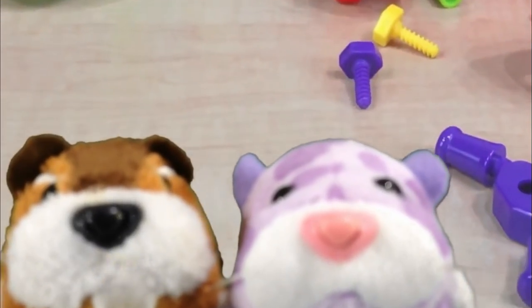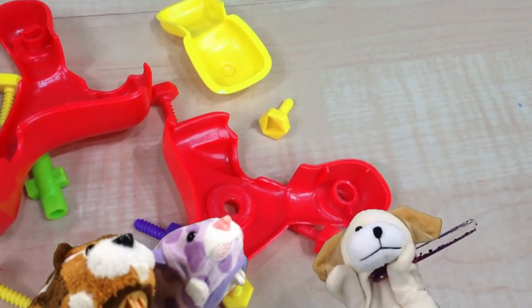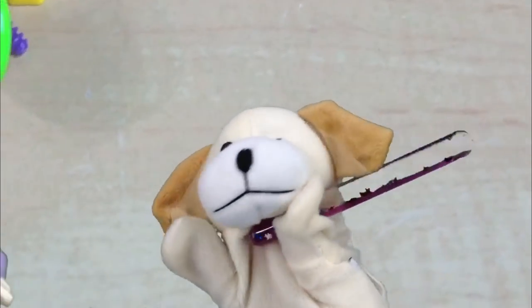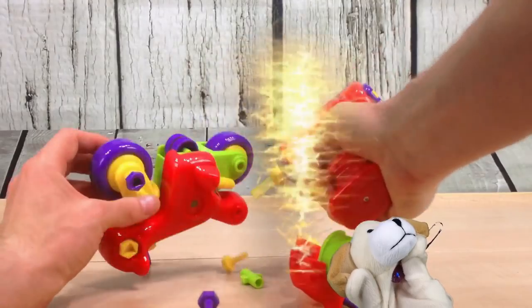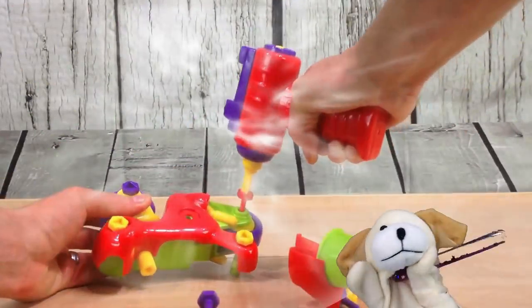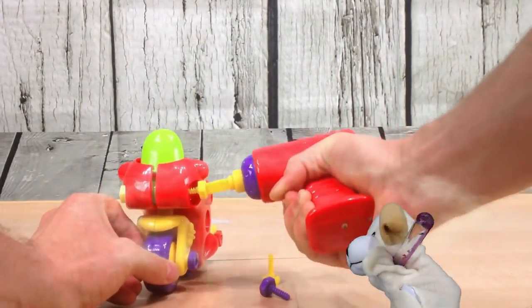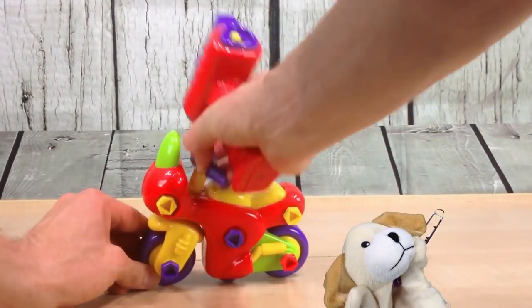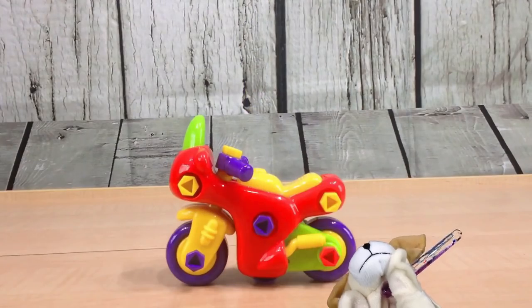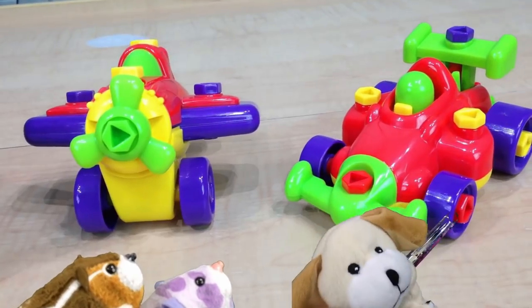Oh boy, I better get my magic wand again. Okay, here we go. Supercalifragilistic magic wand. Let us fix it. Yes! It's getting fixed! Way to go, magic wand! Motorcycle's coming back! Hurrah! And now we've got all of our vehicles back to normal!